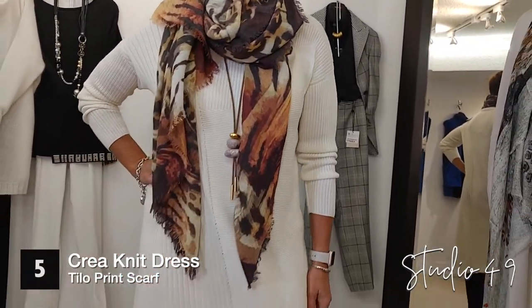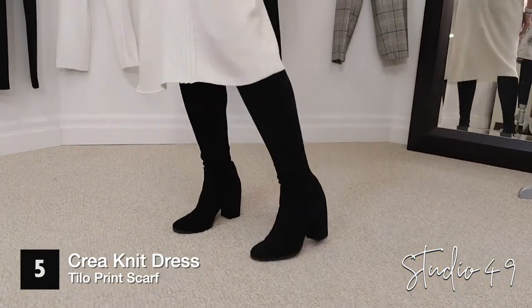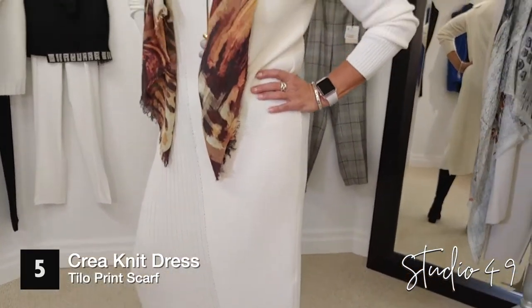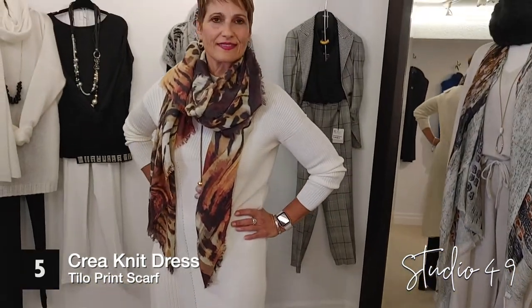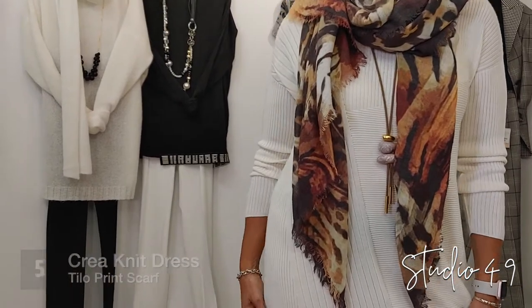Bodo's got on this great knit dress with a little bit of an uneven hem. It's by Crea, and she's got on this fabulous multicolored, animal print little scarf by Tilo. She's wearing the two-way jewelry with it as well.